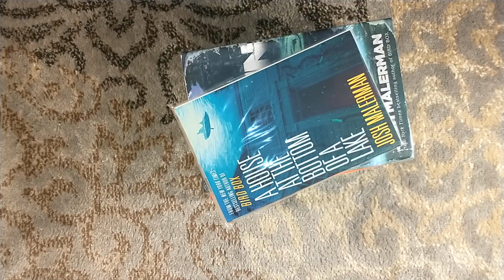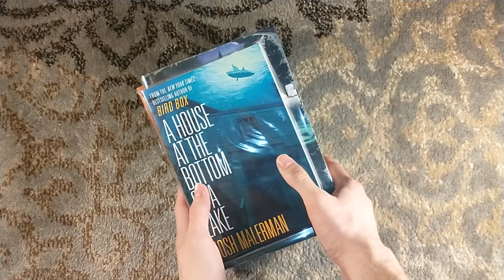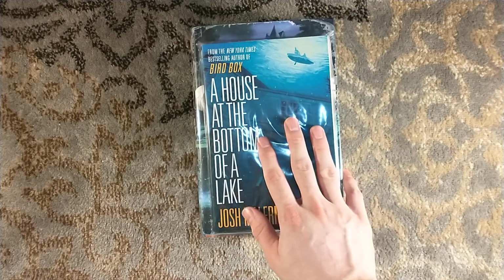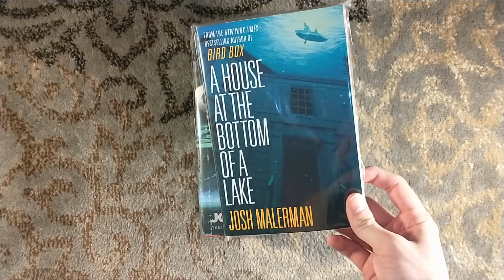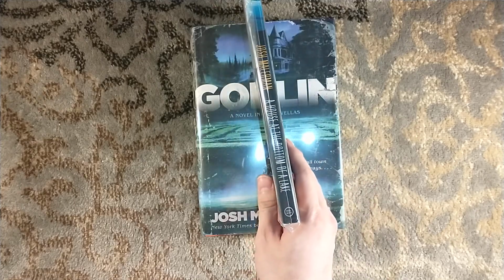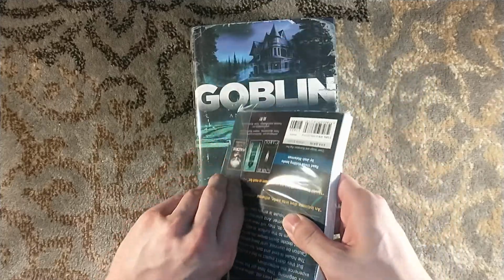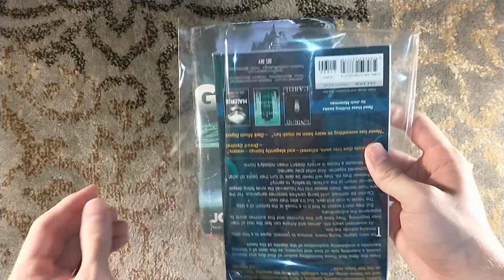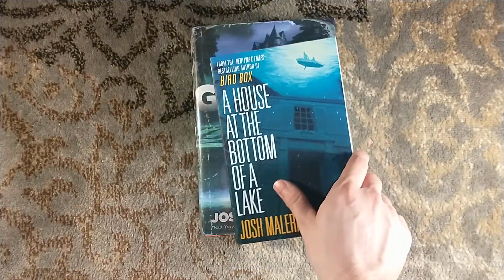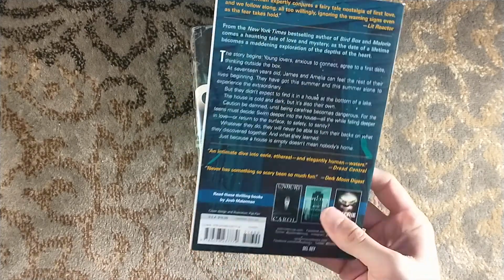But anyways, this is the Josh Malerman mega unboxing, featuring four signed Josh Malerman titles, because I'm playing catch-up. First up is the paperback copy of A House at the Bottom of the Lake. I say paperback, but they're all paperbacks. This is the thicker trade paperback copy. The original publication was a much thinner paperback from the Nightworms box. I don't have that one, but I've seen it on some bookshelves, and it's a much thinner tome.